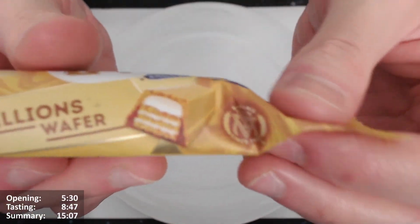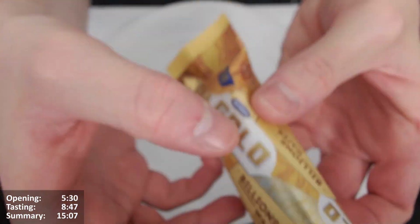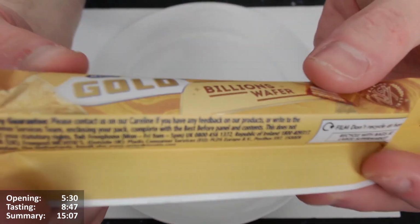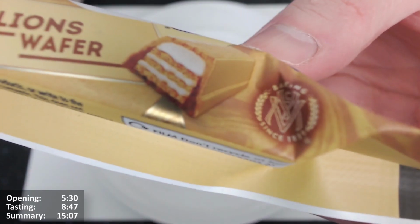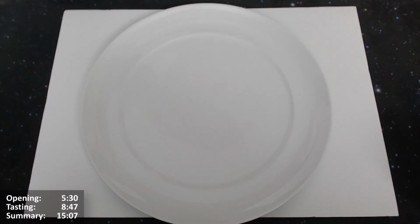Oh, it's got the McVitie's logo there as well. I don't like that McVitie's crest there. I prefer that logo there, that's McVitie's to me. But they seem to be incorporating that crest in a few of the products now. It looks like a coat of arms or something with MV on it, and the C presumably. Baking since 1839 it says.